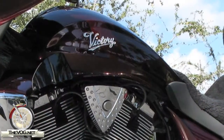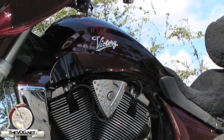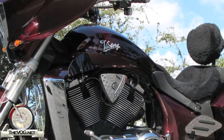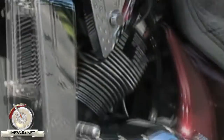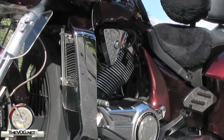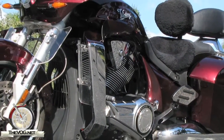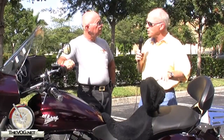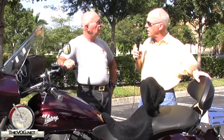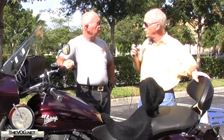Wow. Well, what are you getting so far on the cross country? The cross country, if you sit at 80 miles an hour, which is 3,000 RPM, I'm still around 40 miles per gallon. So it's safe to say that on the 2010 cross country, you're getting roughly twice the gas mileage, if not a bit more, than your older Valkyrie? I would say it's probably pretty close.